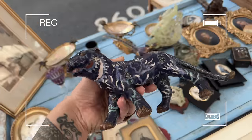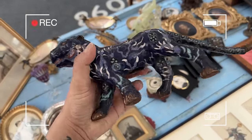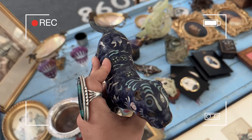My first find was the cloisonné tiger, and this one is beautiful. It's blue. It's something that's different. I have such a love and appreciation for Chinese cloisonné, whether it's in figurines, in dishes, in bowls, in plates, or in jewelry. I think it's incredible. And I have never come across a tiger before, let alone a blue tiger.